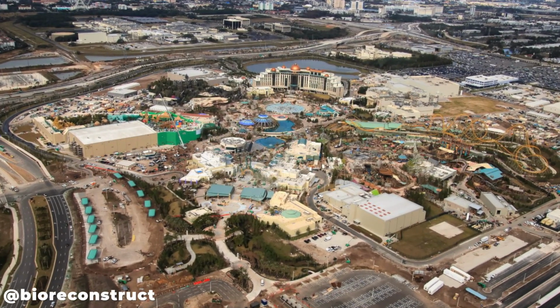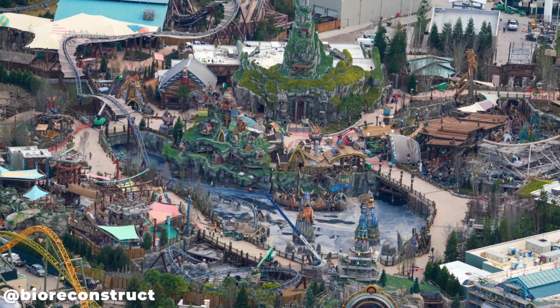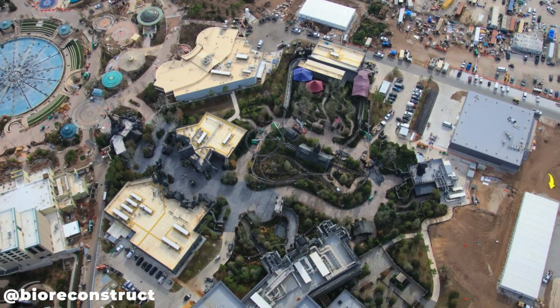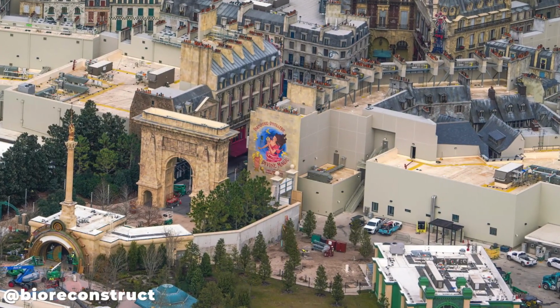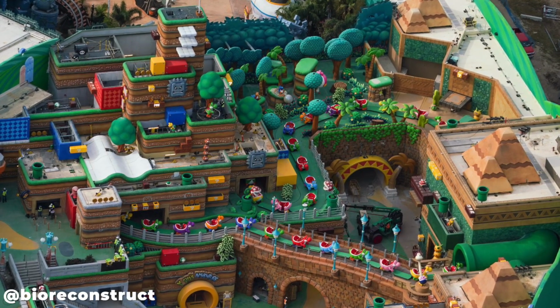With Epic Universe opening in about 4 months, the construction progress is in full force as work on this park is looking to wrap up. And according to some things I have heard, we should be hearing about AP previews and early park previews very soon. And in today's update, we'll be seeing how far the construction progress has come since late December and how much work is left ahead.